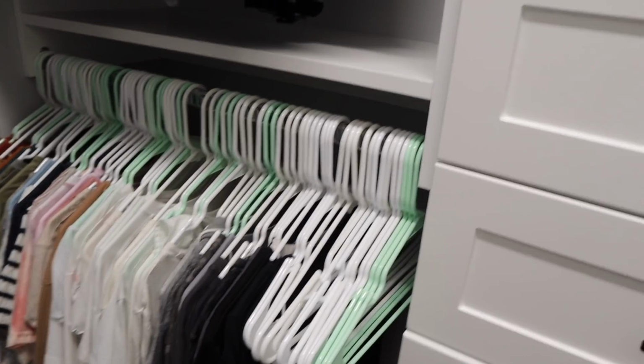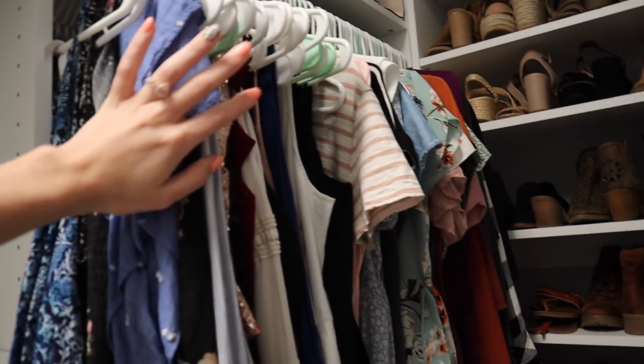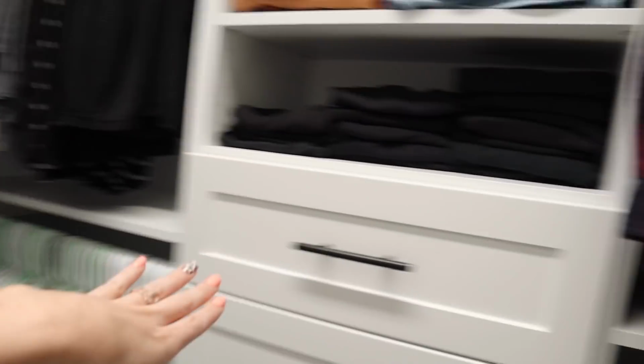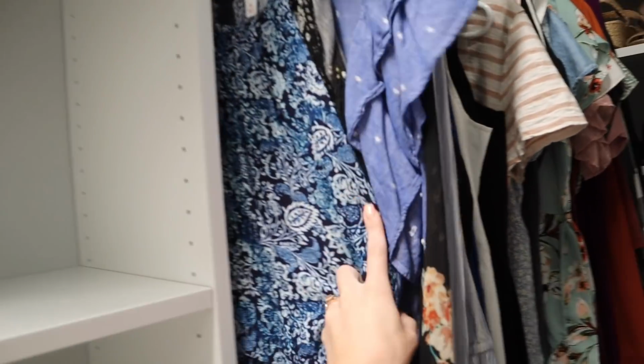I get comments about that all the time, but they serve their purpose. But moving on over here, I decided to put all of my dresses and rompers. I feel like this was the perfect space for it because of how long it was. If you notice with these units, it's broken up in half, so it's perfect for shirts. And well, we'll get to that in a second. But since it was just one long unit, this is the perfect space for all of my dresses.